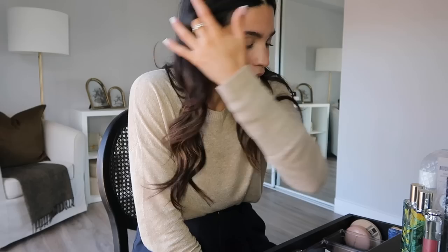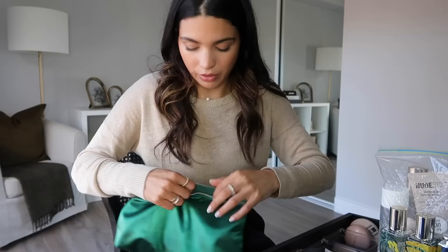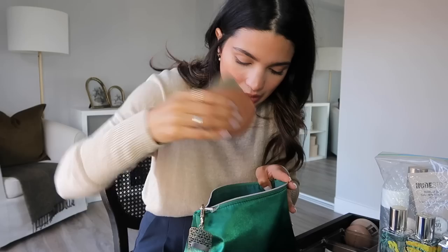I might also bring my Dior lip gloss. So that is all my stuff for carry-on. I got my little baggie and then some other little things in here. In here is my makeup bag, and here I am putting pretty much all my powders, like anything that's not a liquid or a cream, because cream still counts as a liquid. So all my powders are in here, my sponge, my brushes, all my brushes are in here.